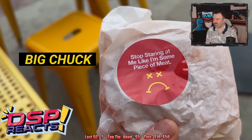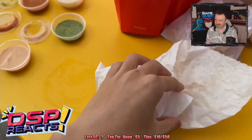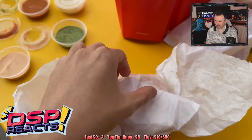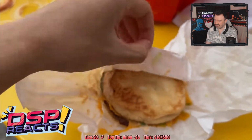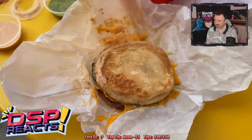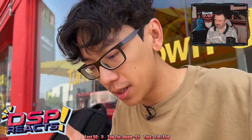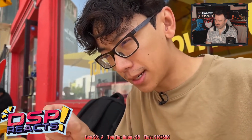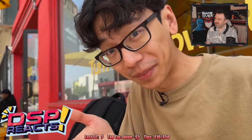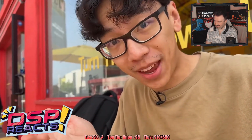Now, before I get too full, we gotta try the Big Chuck. So this would be like a Big Mac? Well, let's see how this compares to a Big Mac. And oh, it is saucy. This is a saucy burger. And it's upside down. I'm gonna be the first to point out, it doesn't look the most appetizing, but looks could be deceiving. At least I hope they are.